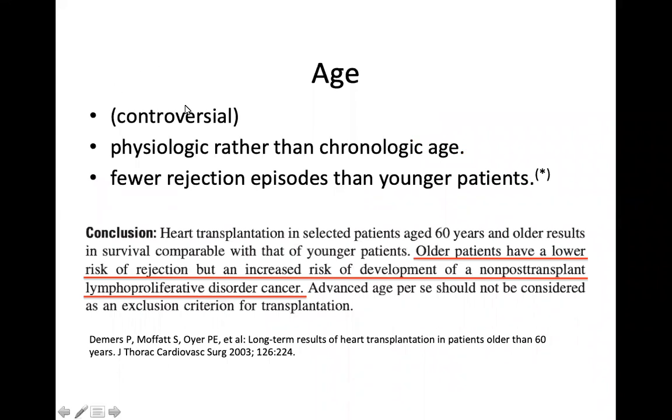And one study showed that older patients have a lower risk of rejection, so they have fewer rejection episodes, but also more post-transplant lymphoproliferative disorder and cancer. I think in our institute, in King Faisal, the eldest patient was a 62-year-old lady. And she did fine, alhamdulillah.